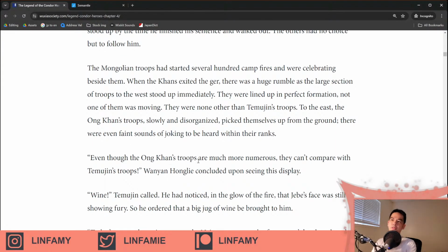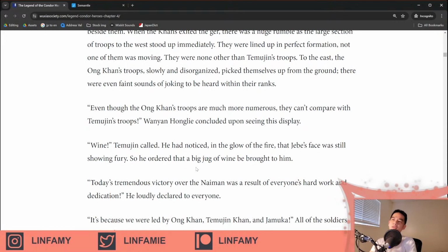Although the Ongkan's troops are more numerous, they can't compare with Temujin's troops, Wenyan Hongxi concluded upon seeing this display. Wine! Temujin called. He had noticed in the glow of the fire that Jebe's face was still showing fury, so he ordered that big jug of wine to be brought to him.